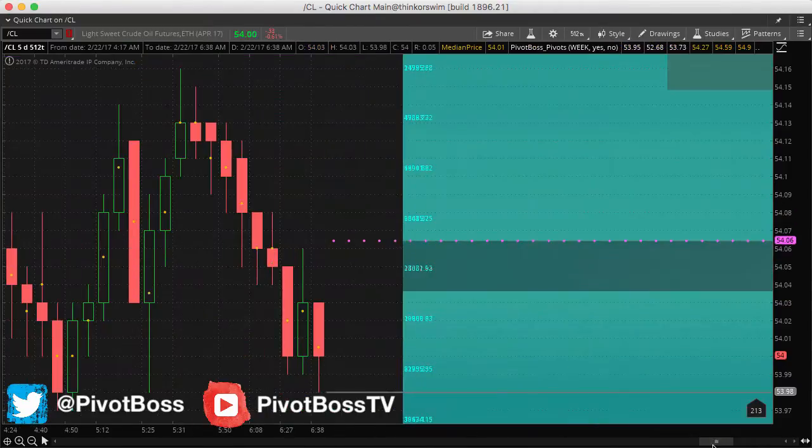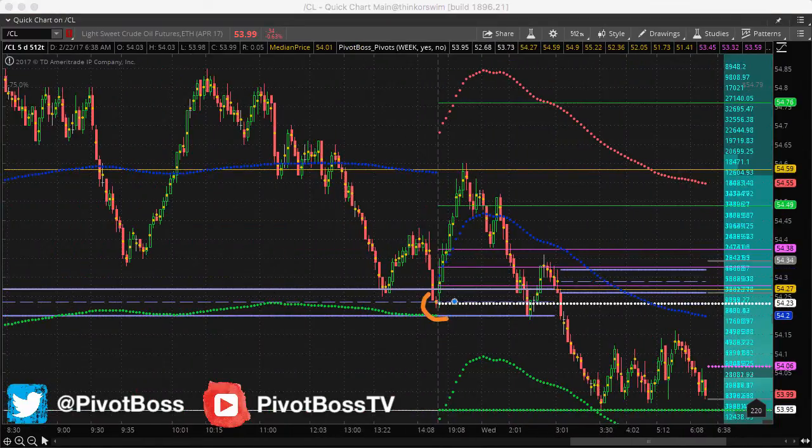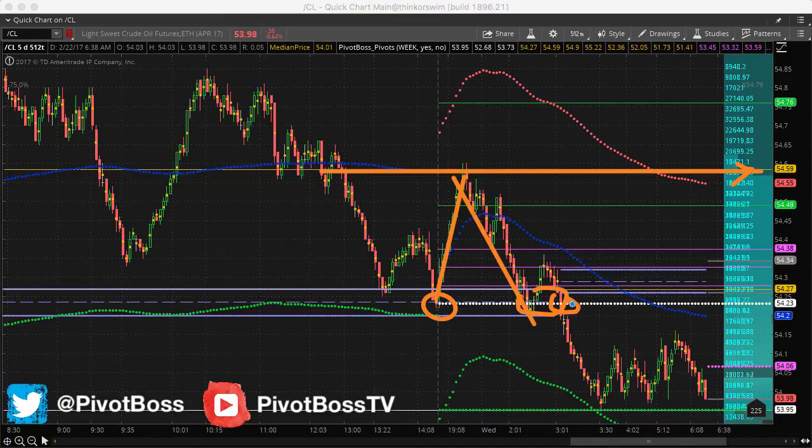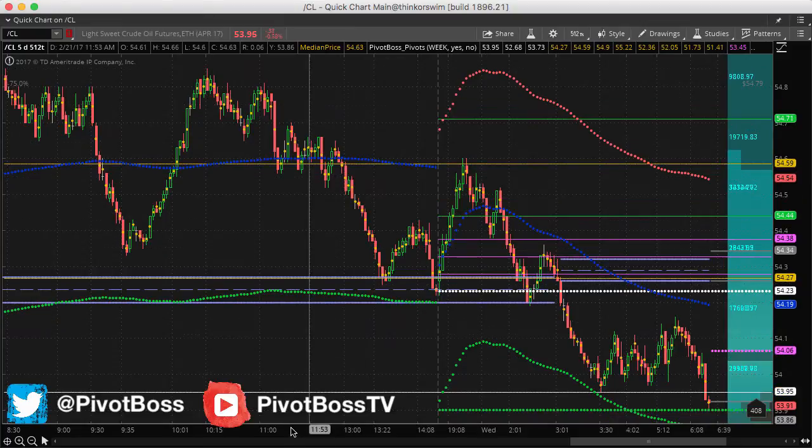Here's a look at the intraday time frame. We've been trending lower. You can see here that price rallied off the previous session's close, rallied up, failed off 54.60, and then dropped back to the close, took it offered, and is now holding at lows. So right now, the previous close, very, very important, 54.23.